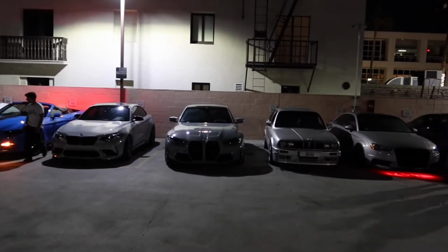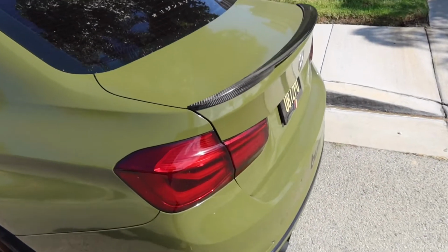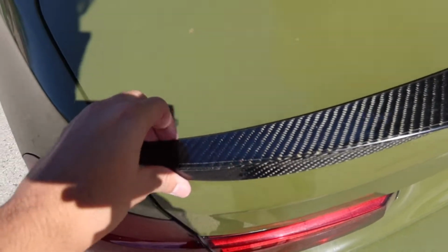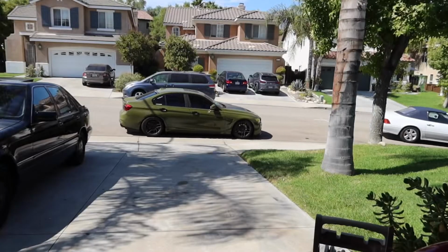Look, guys, we're gonna be installing a new carbon fiber spoiler. I had this one for a while. The wrap company did not do a good job installing this one. It's very uneven and loose, but we're gonna take it off.